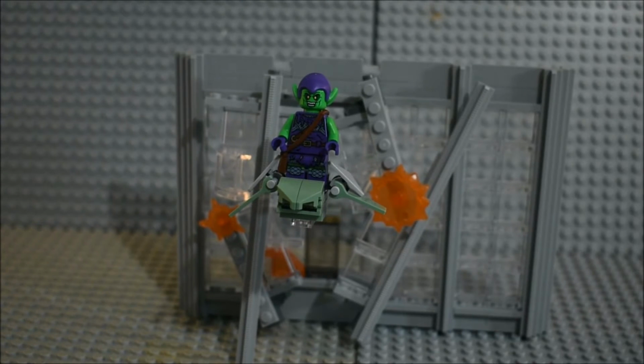Taking a look at the window of the next section of the Daily Bugle, we have a very cool reference to Tobey Maguire's Spider-Man 1 when the Green Goblin bursts through the window looking for Spider-Man and he questions J. Jonah Jameson. And if you didn't know, there's enough pieces that you can fix the window to be normal, just like the other windows in the set.